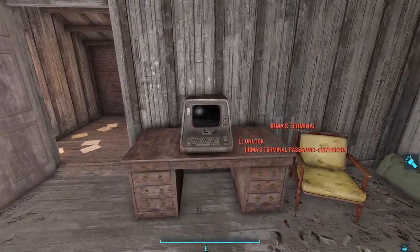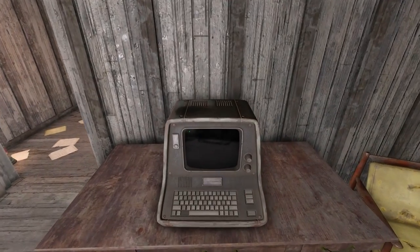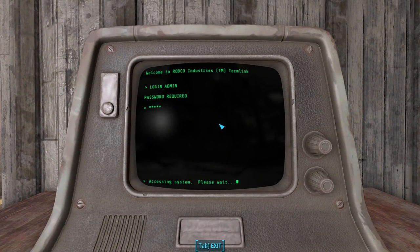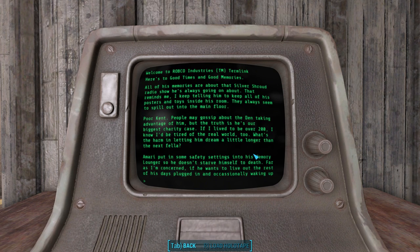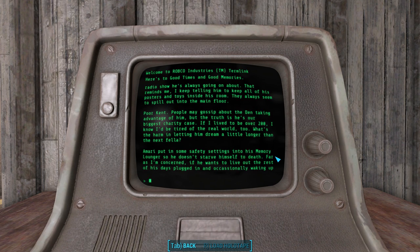Back in the other room, we can use the terminal to read some of Irma's personal notes on some of her customers. That's right, Irma apparently records the virtual reality simulation of the memories of her customers, and then watches the recordings later for her own amusement, or possibly to blackmail her customers later, which is a huge breach of privacy. I wonder what her customers would say if they knew about this.